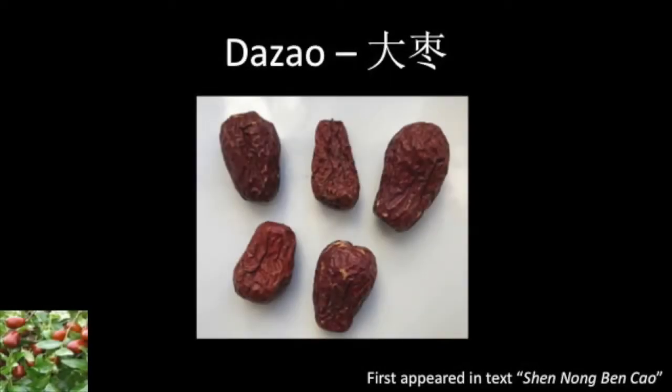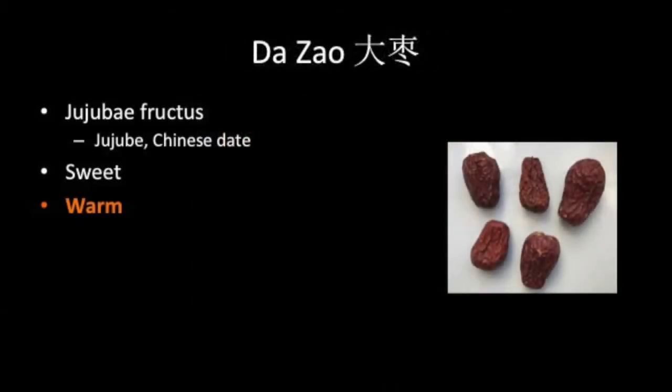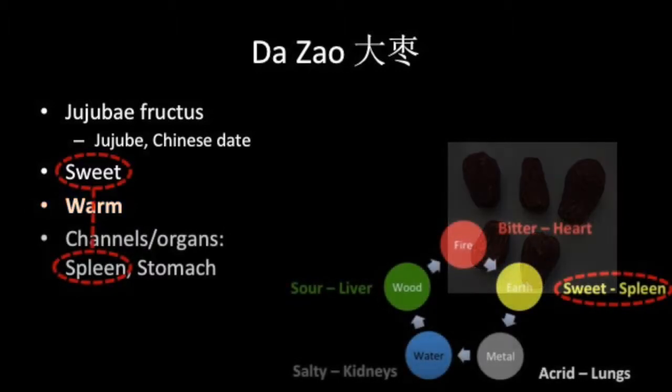The Su Wen describes Dazao as a fruit relating to the earth. Dazao is Chinese date or jujube. It is sweet and warm. It is associated with the spleen and stomach channels.